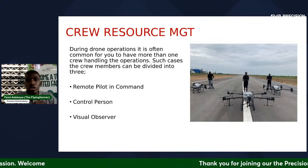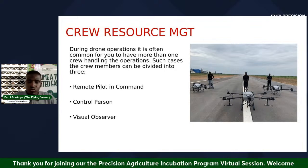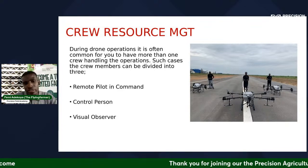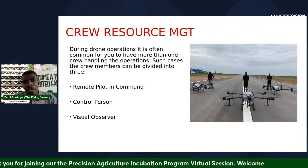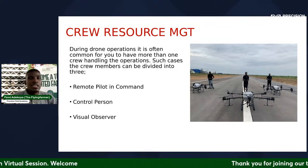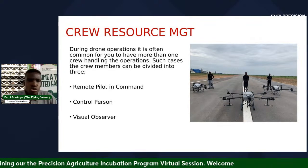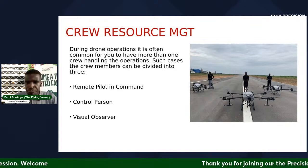So the person handling the drone is the person handling the flying of the drone. And we also have the visual observer. The visual observer is somebody who helps us maintain better situational awareness, checking for incoming aircraft, obstacles, and just giving you information. Like, oh, gentle over there, climb up, move to the left, perhaps where your eyes cannot see very clearly, or you are not so sure. They can be an extended eye or a second eye.